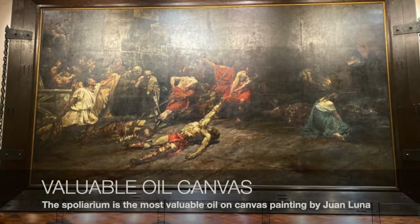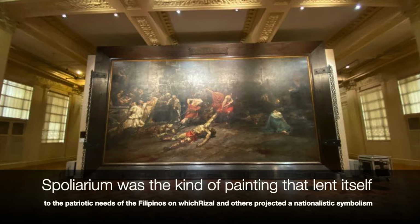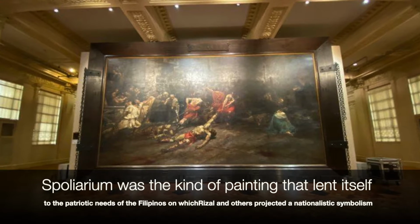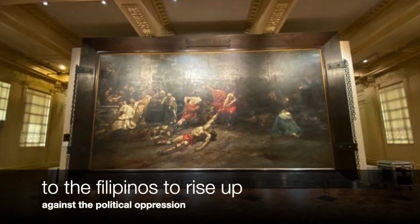It symbolizes the defeat of two fallen gladiators being dragged into the Spoliarium. The Spoliarium is the kind of painting that lent itself to the patriotic needs of the Filipinos, on which Rizal and others projected a nationalistic symbolism that helped the Filipinos rise up against political oppression.